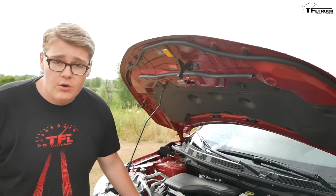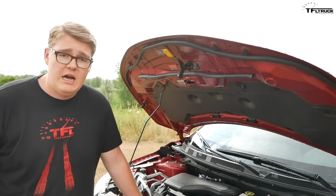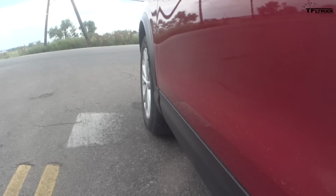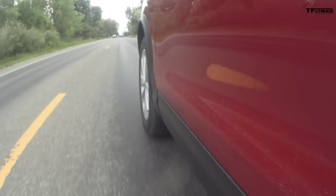The Rogue Sport, according to the EPA, is supposed to get 24 mpg city, 30 mpg on the highway for a combined rating of 27, but me and the guys just took this thing to lunch and we actually ended up getting almost 30 mpg on a combined highway and city driving loop.